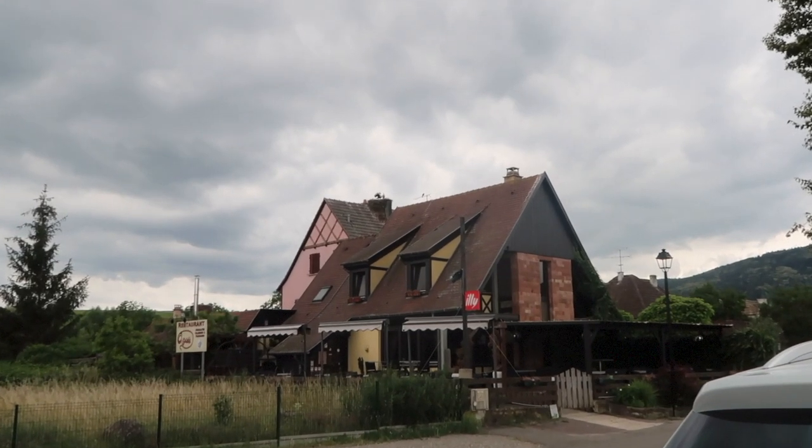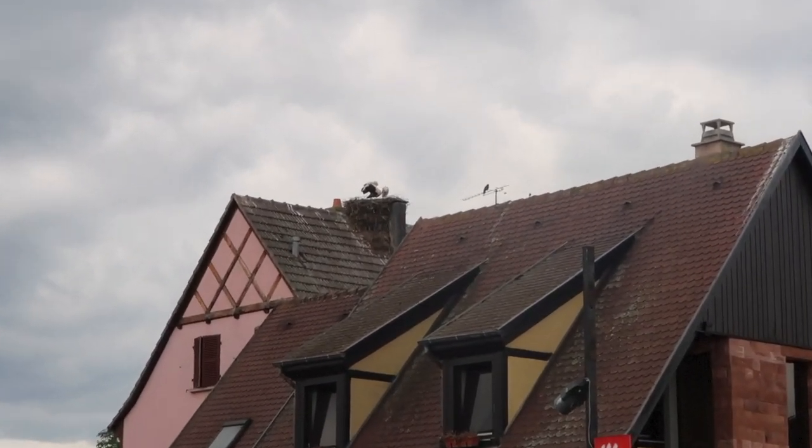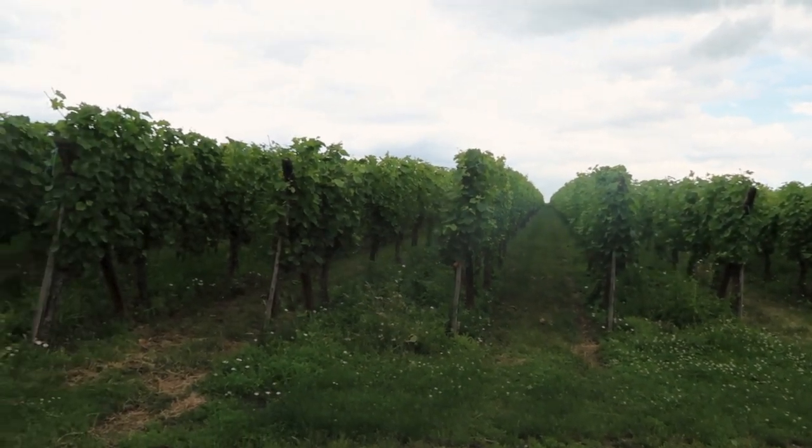Oh, that's the symbol of France or Alsace. That's amazing. We're just surrounded by vineyards. It's crazy. So beautiful. So far, this is my favorite place in France I've ever been. It is just so incredibly beautiful.